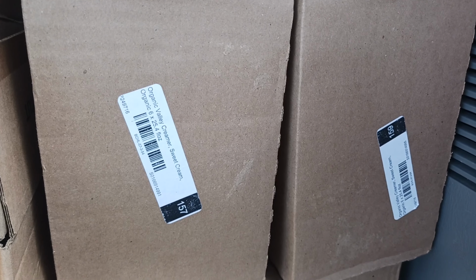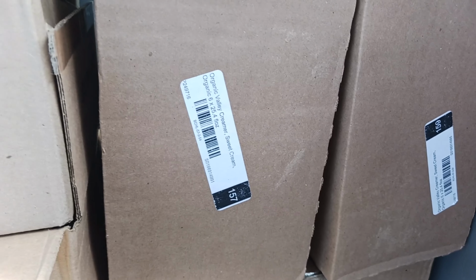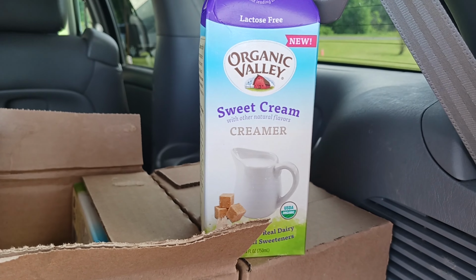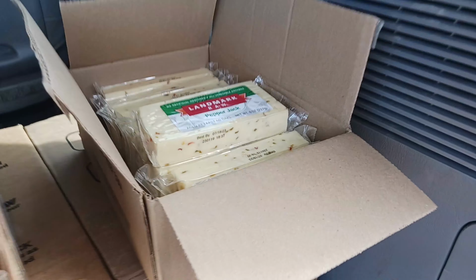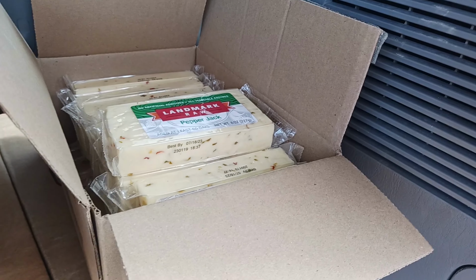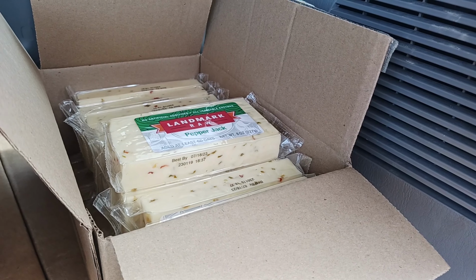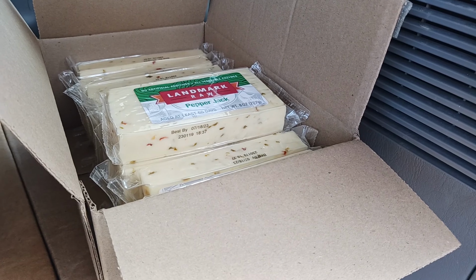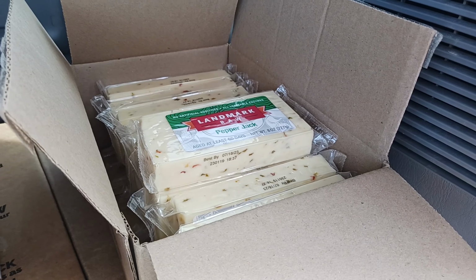Okay, we got 2 cases of the Organic Valley Creamer, and each box was $27.05 each, and then that makes each container $4.51. Alright, we got a 5-pound box of the Landmark Pepper Jack cheese, and this is raw, for $27.03, and that makes it $5.41 a pound.